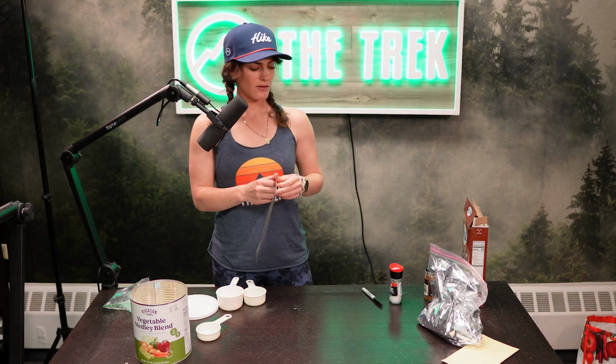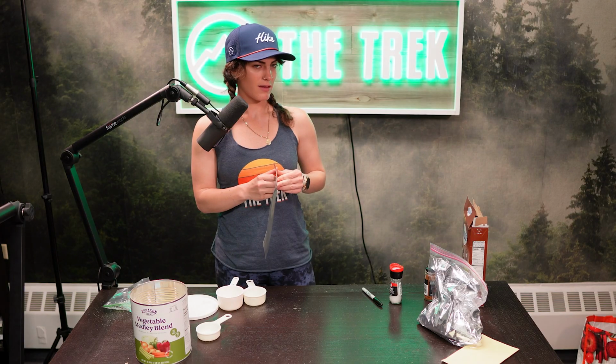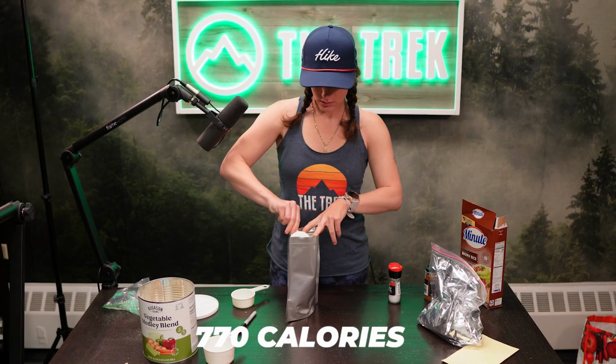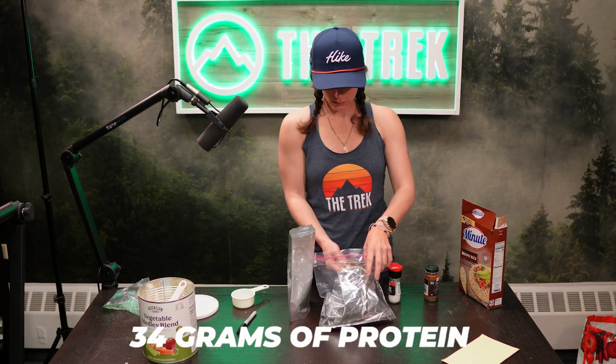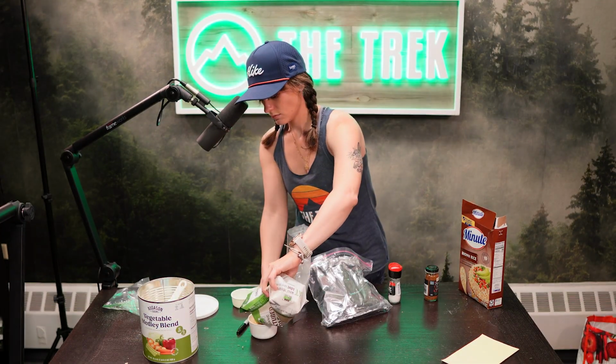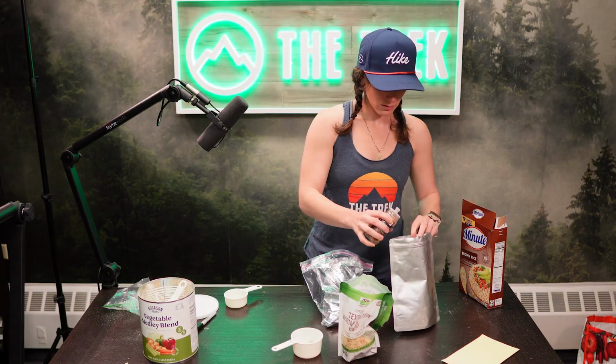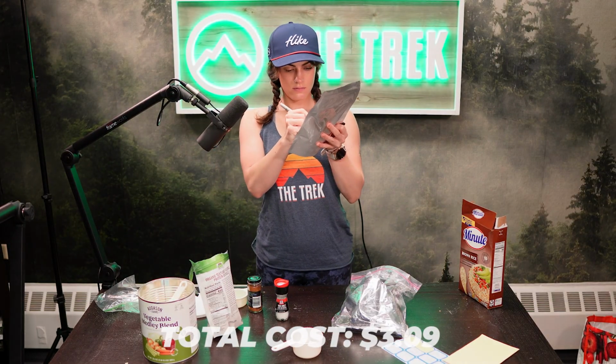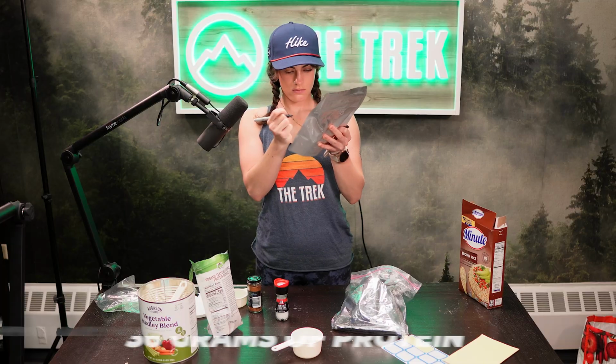Now the Mexican Fiesta Black Bean Instant Brown Rice Bowl with only the black beans in there comes out to $3.79, 770 calories, and 34 grams of protein. And if you have the black beans and add 1/2 cup of the TVP, you're gonna come out to $3.09, 700 total calories, and 36 grams of protein.